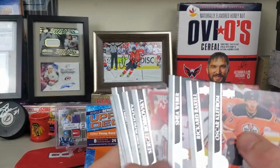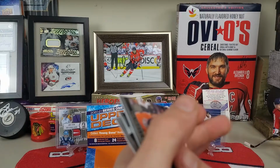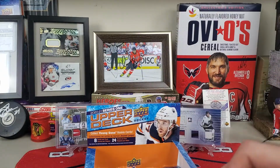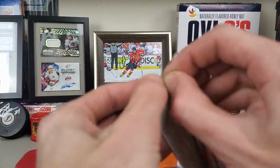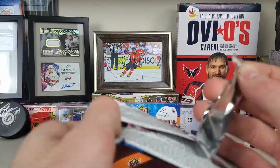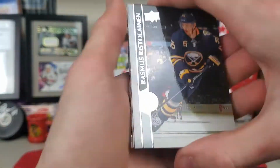Clefbaum, Raquel, Weber, Bobrovsky, Doughty, Hannafin, Hart, and Dvorak. I mean, I doubt you guys even want to see base cards. I know what you guys are here for, and it is not the base cards. All right, we got one in here.